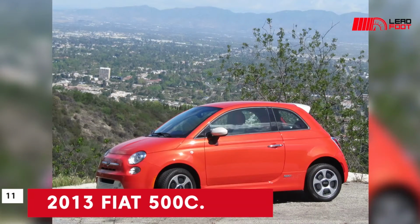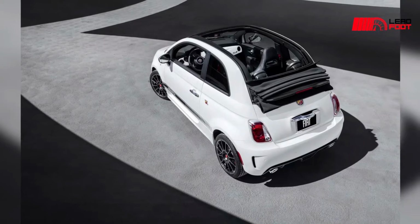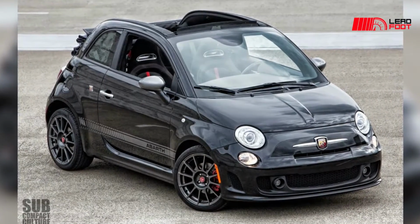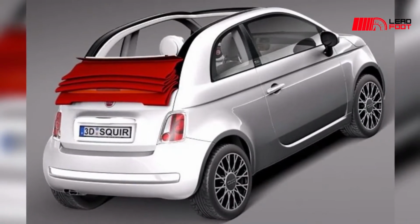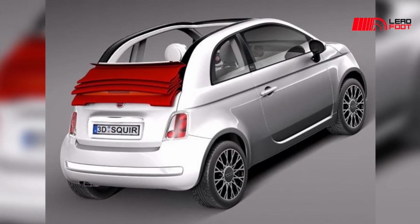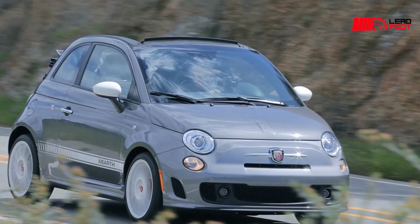Number 11. 2013 Fiat 500c. The Fiat 500c is the nimble runabout for you if you live in a city or simply want your convertibles to be pint-sized. The Fiat 500c is a fixed-profile convertible, with fixed door frames and roof rails, unlike every other convertible on this list. The soft top covers the entire roof as well as the back window area. This harkens back to the original Fiat 500c from 1957.